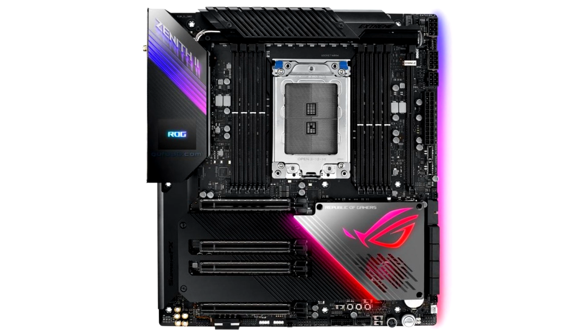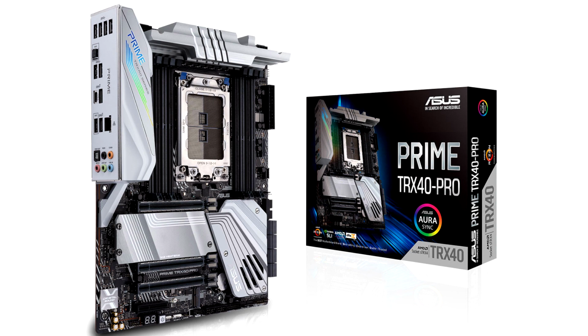ROG Zenith 2 Extreme. Perfect for professional users and gaming enthusiasts looking to explore the limits of third-gen Threadripper CPUs' core and memory clock speeds. It's filled to the brim with top-notch hardware to satisfy the most demanding users. The board's styling strikes a balance between industrial power and gamer-friendly flash.